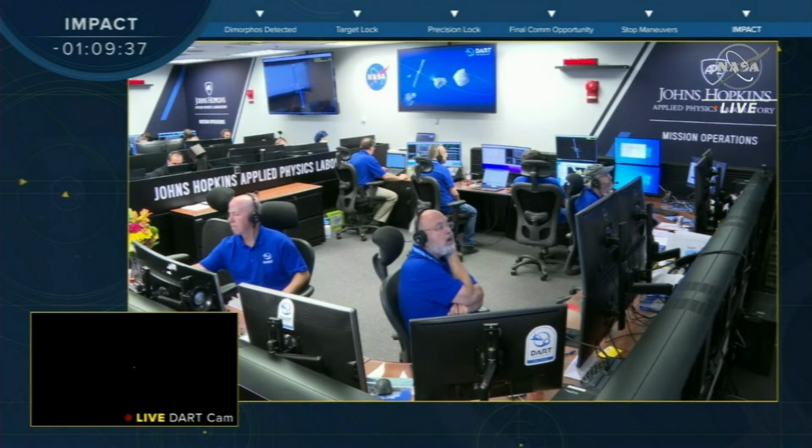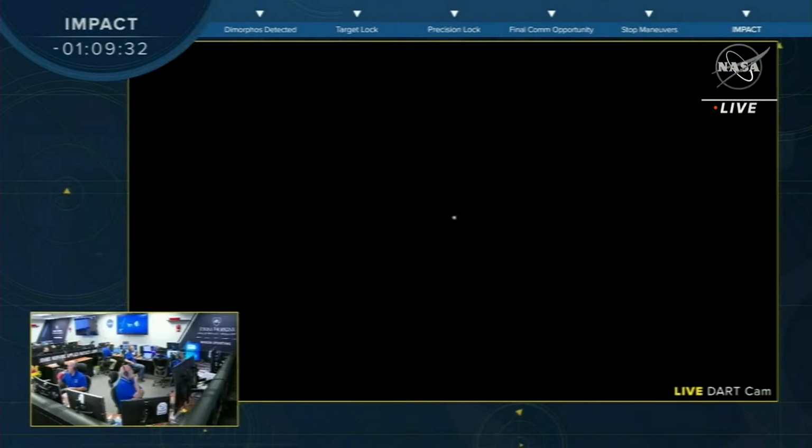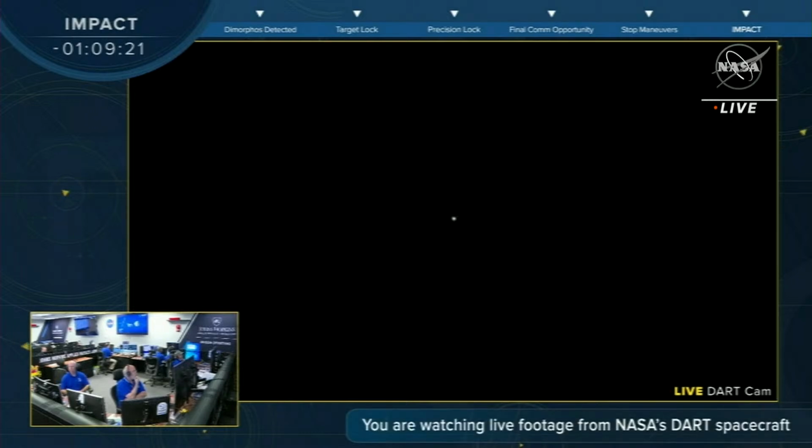A quick recap of the last 24 hours. No surprise here, they've been busy. Last night, they performed the sixth and last of what are called trajectory correction maneuvers to aim DART to within 200 meters of Dimorphos. Then they worked straight through to this morning to make sure that all went smoothly. Then they soldiered on to get us ready for tonight.